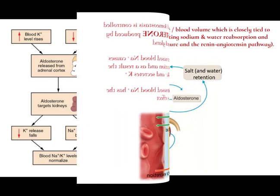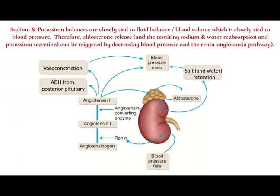If you've taken an anatomy and physiology course, you're most likely aware that fluid balance, specifically the volume of the blood, is tightly correlated to blood pressure. Therefore, sodium and potassium levels are also tied to blood pressure. So, you may be aware that the secretion of aldosterone can be stimulated via a different pathway that's independent of the actual sodium and potassium levels.